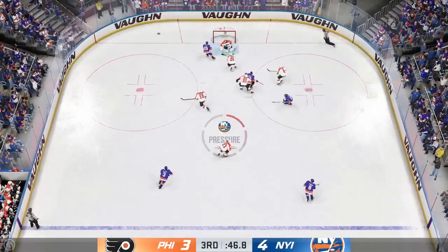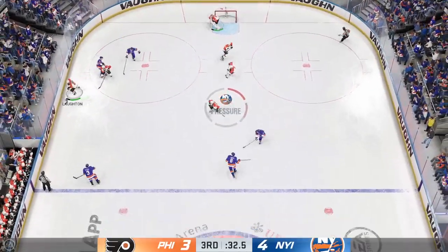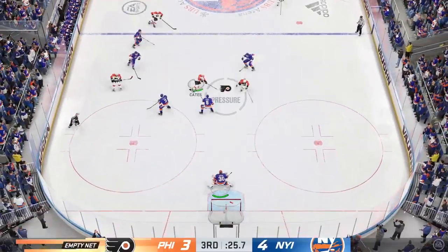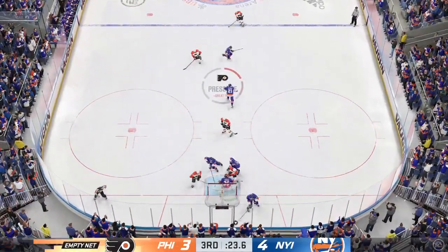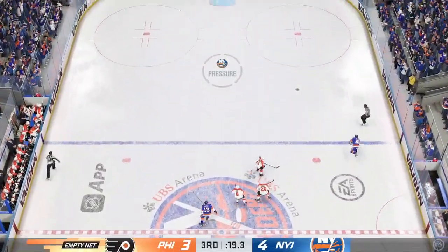From the point, looks to make something happen. Oh, Hardy, keep it out! What a blocker stop by Hart. Great positioning by the goaltender to redirect it to the corner, getting it out of danger. His reflexes on display tonight. Goaltenders on their way to the bench.